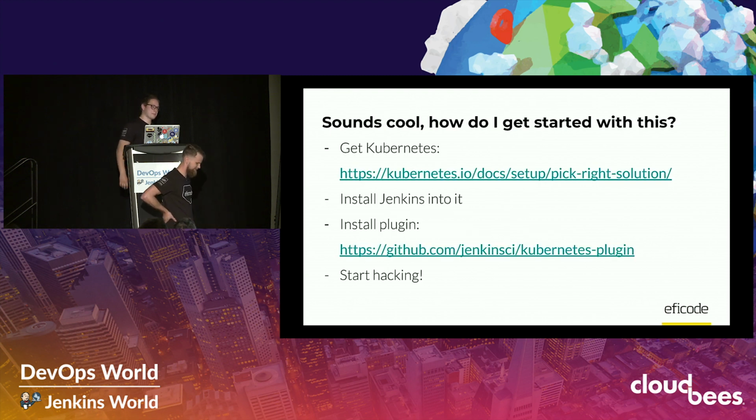Right, sounds cool. How do I get to the stage and sweat with Kubernetes? Well, first of all, you need to get Kubernetes. I would recommend the Google Cloud Kubernetes Engine, but if that's not the solution for you, go to that link and pick the right solution for you. Once you have the Kubernetes cluster set up, install Jenkins into it and install the plugin, and then just start hacking. This all, if you are open-minded, takes about 1 hour, and then you should have Jenkins in Kubernetes.